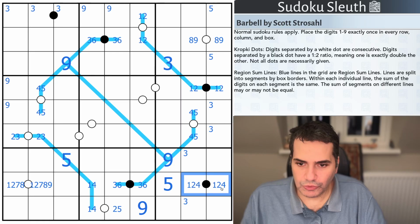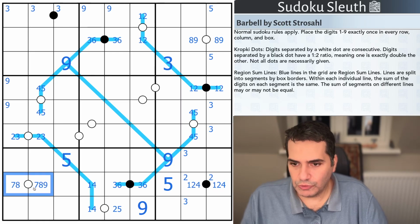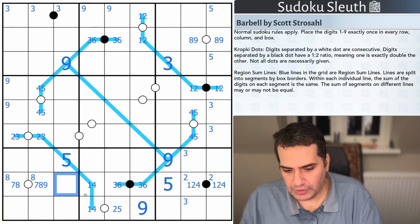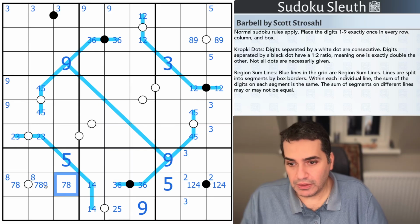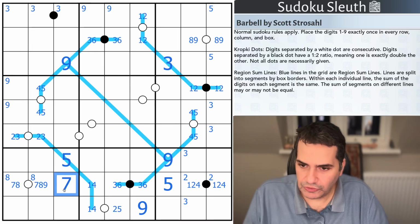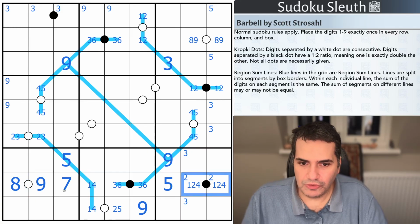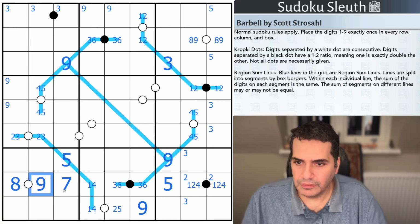This is 1, 2, or 4 with a definite 2. That removes the 1, 2 pair option in here. There has to be an 8, remember, in there. That's a 1, 2, 4 triple. This is 7, 8, 9, but it's not a 9. And it can't be 8 because the 8 has to be in here. So that's 7. That can't be 9. That's 9. That's 8. And this is 1, 2, 4. Lovely.